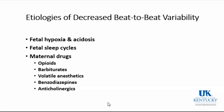But most importantly, you need to realize that various maternal drugs, including lots of drugs that we give, like opioids, barbiturates, volatile anesthetics, can all affect your beat-to-beat variability. So for instance, if you are doing a general anesthetic for a non-obstetric surgery in a pregnant woman and you are doing fetal heart rate monitoring, you shouldn't get concerned that your variability is decreased, because it's going to be decreased. That's not part of your monitoring that you really can assess when you have a woman that's anesthetized.